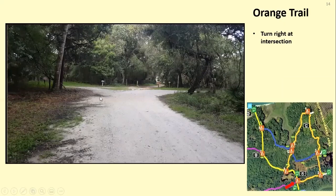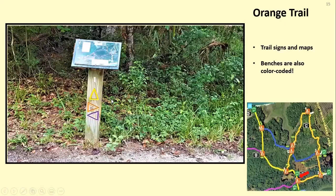All the intersections are well marked. There's a yellow diamond saying going straight, orange going right, purple going left, and a map. So it's usually pretty easy. Also, you'll find, surprise, surprise, that the benches are color-coded. So when you come to benches along the way, they're color-coded for the color of the trail too, so that's nice.